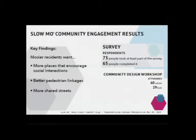So 90 people in Mosier is equivalent to 126,000 Portland people. Or in other words, 6 sold-out Trailblazer games. So they're a very engaged group of people.